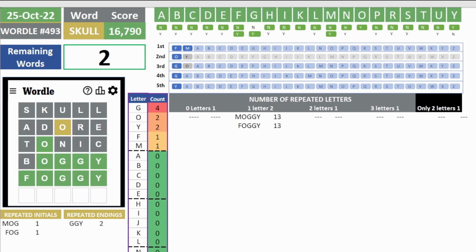So no Z's yet. Z is the only letter that we're missing for completing the alphabet in this month.